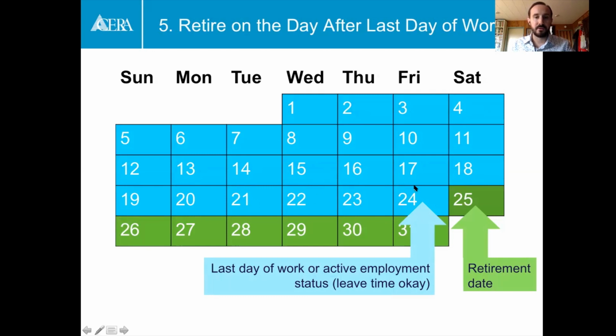and this is your last day of work. But when you're on leave, you're still considered to be an employee. You're still in active pay status. You're still an employee. So you just leave. Your last day of employment should be the day before your retirement date.